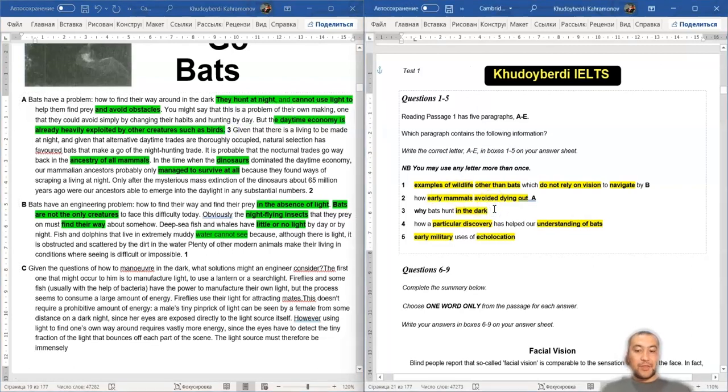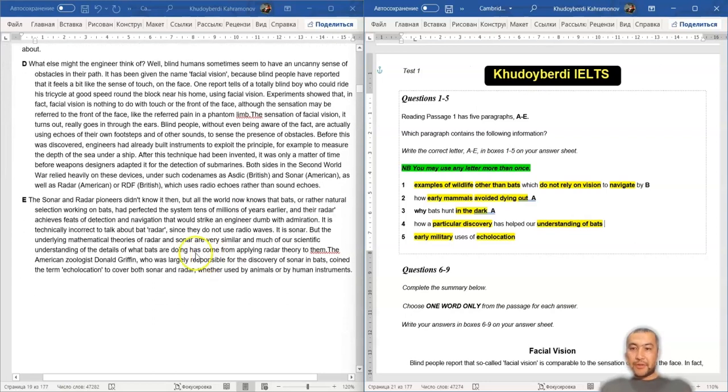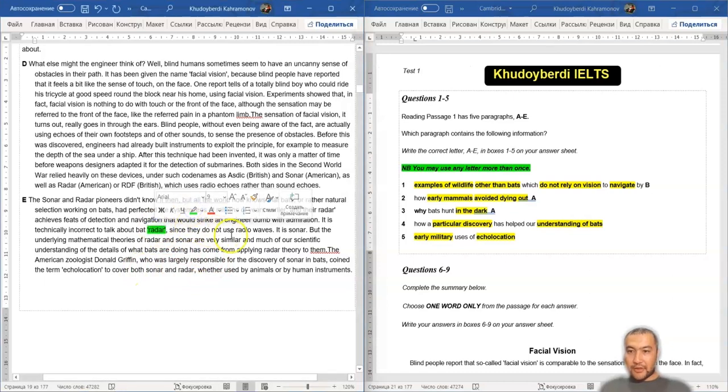So the answer will be A, because here it's written like so, and B, we can use any letter more than once, right? Then the next one, a particular discovery has helped our understanding of bats. So let's look for the discovery. I think it's here. Yeah, it's about radar discovery. It's about sonar discovery here.